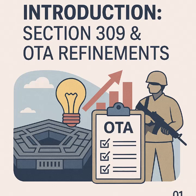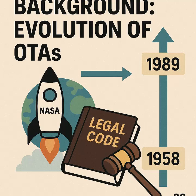And this isn't brand new. This isn't something that just popped up overnight. It's been evolving for a while. NASA actually started using a similar approach way back in 1958, and the DoD came on board in 1989. Initially, it was through a different legal code, 10 U.S.C. Section 2371, and now it's under Section 422. So it's been moving around and shifting. It's interesting how these things evolve.